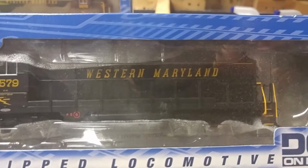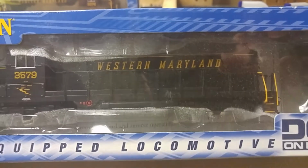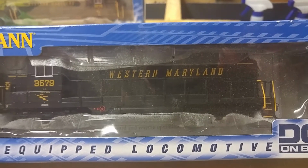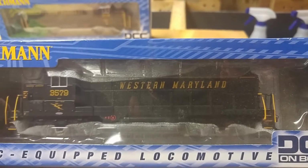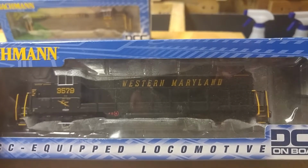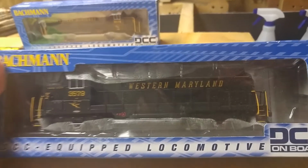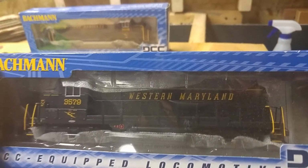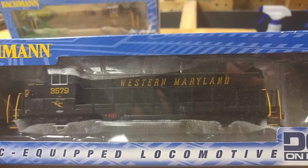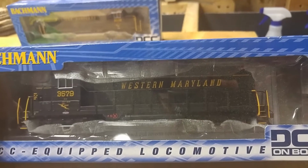But this is a Western Maryland engine, and I live in Western Maryland. Matter of fact, Washington County. I live in a city called Boonesboro, which is about 10, 12 miles from Hagerstown, which was a hub city. They named it the hub city because there were 4 different railroads back in the 50s and 60s that came through Hagerstown and interchanged.